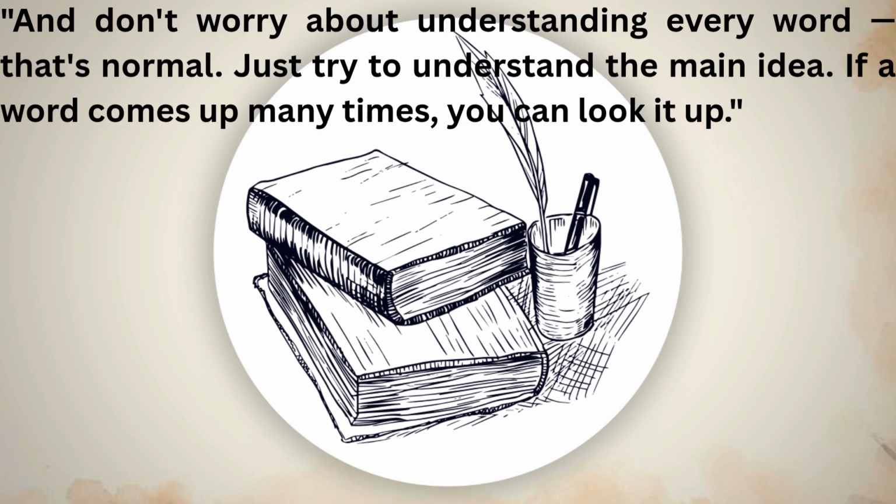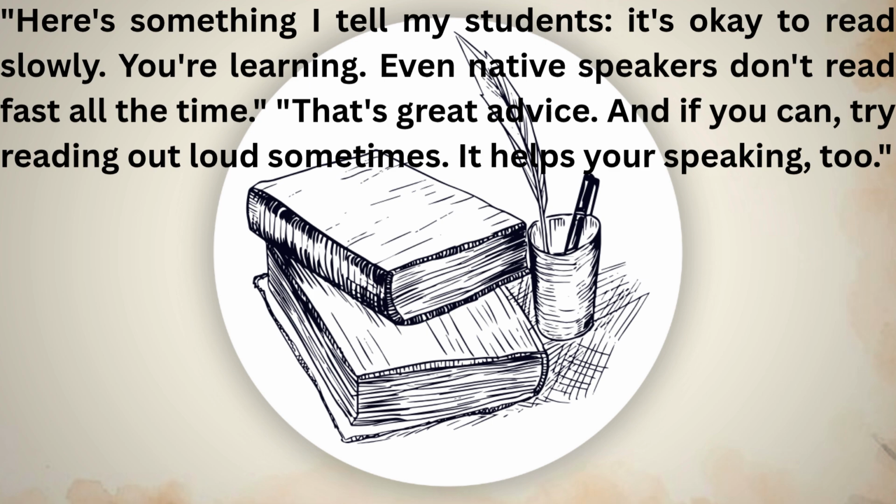And don't worry about understanding every word. That's normal. Just try to understand the main idea. If a word comes up many times, you can look it up. Here's something I tell my students. It's okay to read slowly. You're learning. Even native speakers don't read fast all the time. That's great advice. And if you can, try reading out loud sometimes. It helps your speaking, too.